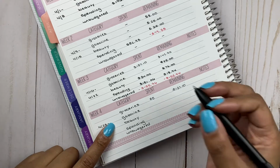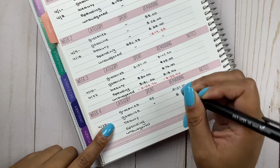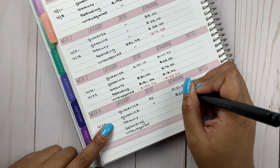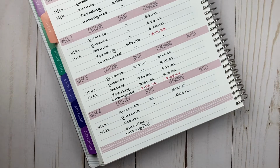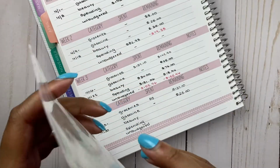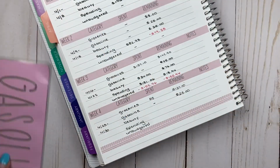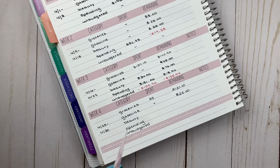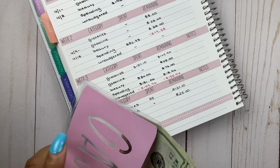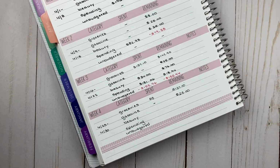Moving on to gas, I did not spend any money in gas. So I should still have $25 left in gas from last week. So here is my gas cash envelope, and I do have 20 and 5. So I still got my 25 for gas. So gas is all set.